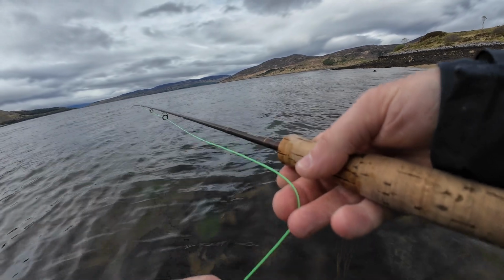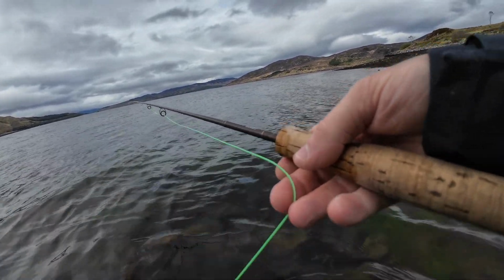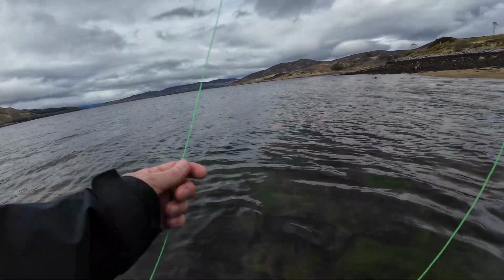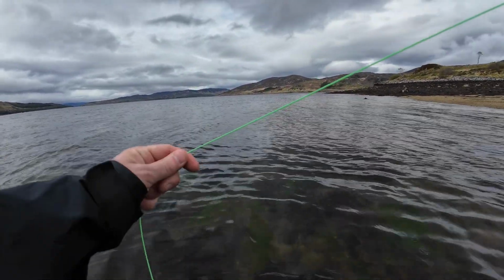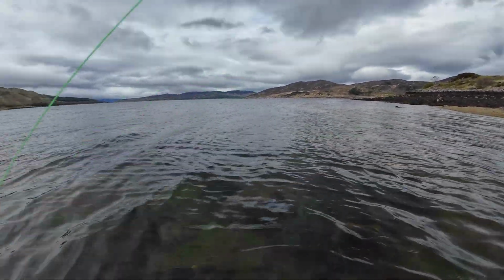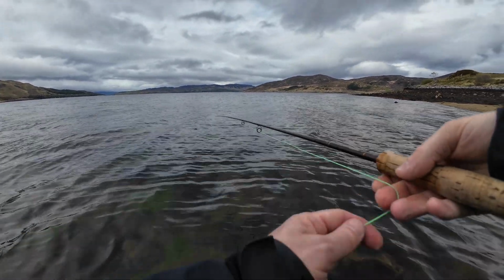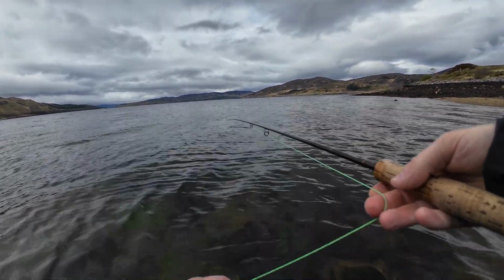I'm having a go at the moment, and I've not had anything just yet, but I did fish a bit where I actually saw a fish, as well as a lot of seals. So it was great to see a fish, and I'm sure it was a sea trout. But yeah, I just want to say thanks, and it was much appreciated.